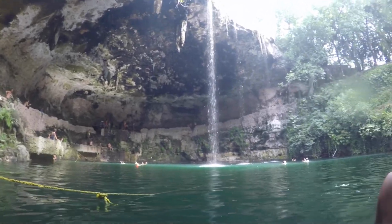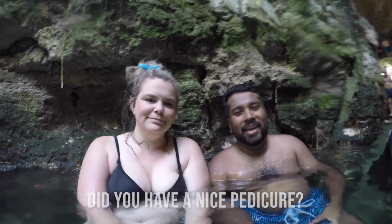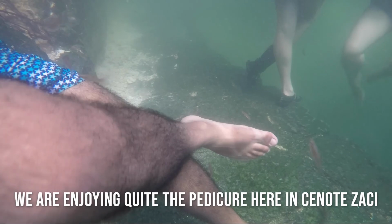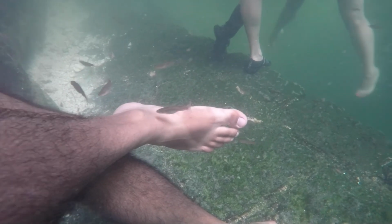We are finally getting our free pedicure. They're still going at it. Must be more to clean. We're doing quite the pedicure here in the cenotes. Cenotes were often considered a very spiritual place for the Mayans, and escaping the heat into the naturally cool water really was a spiritual experience.